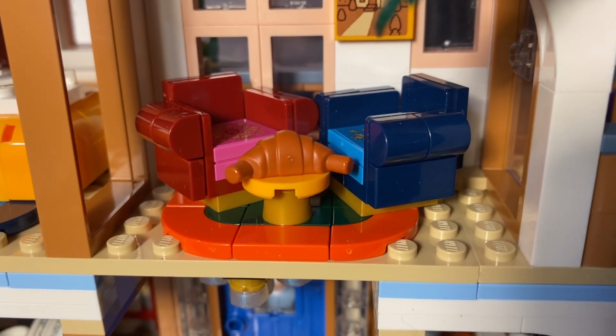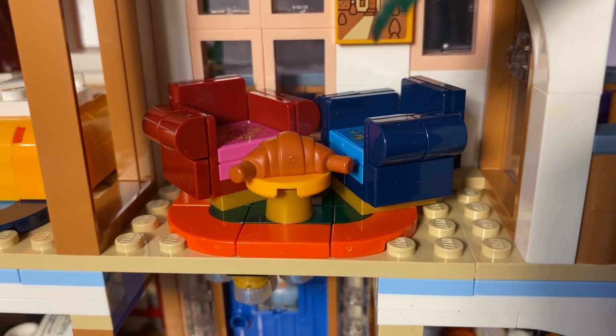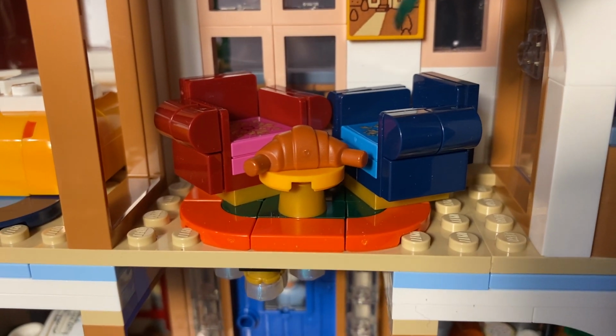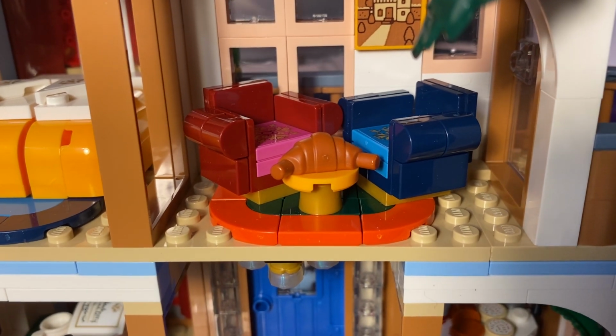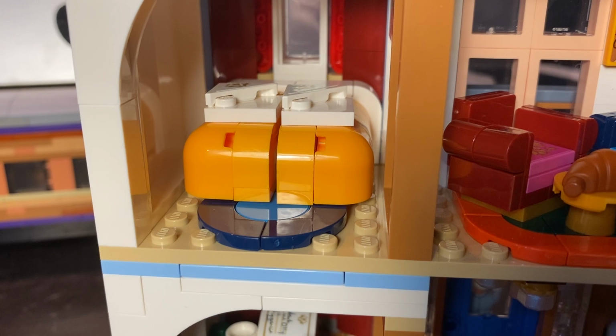Also, this new reddish orange tile complements dark green and does so very nicely. This color combination has been seen before in the Lego City Harbor, and I believe it works very well. I do like also the pearl gold elements that are used in this case. And this bed is shown here on the left, one of the bedrooms.